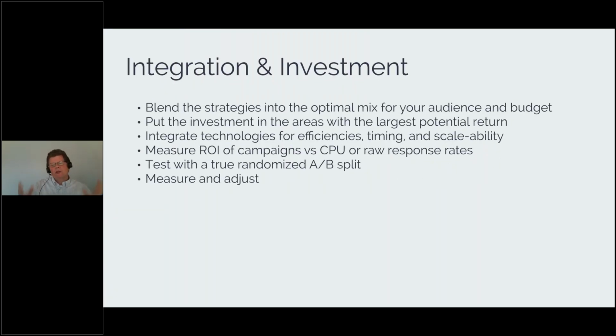So now you've got your loyalty hurdles identified. You're starting to look at investment and integration. There's a number of things to be cautious of as it relates to the individual channels. And it's all about mix, right? And it's all about utilizing the channel that will have the best return at the best time, depending on where the customer is in their life cycle. It's integration of the technologies for timing, for scalability, measuring the ROI. It's doing that true A/B split when you want to try something new.